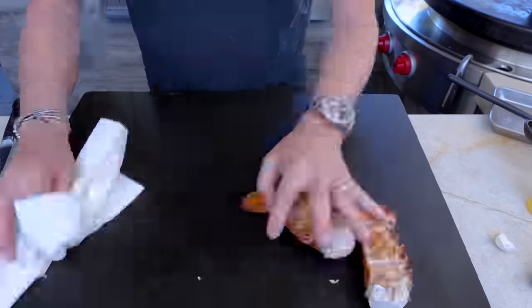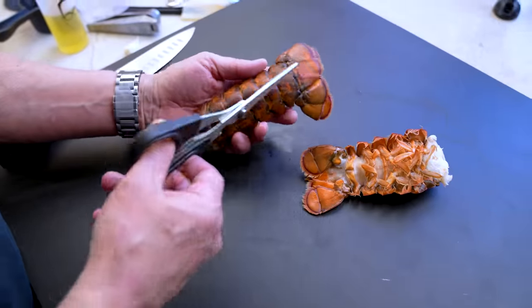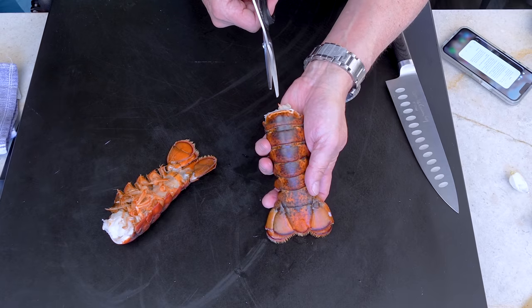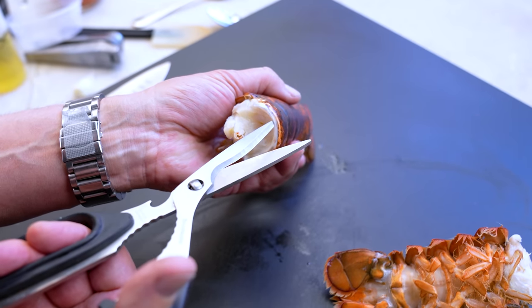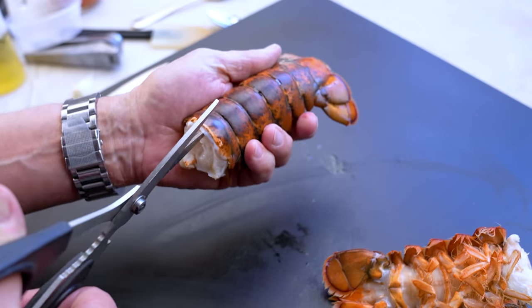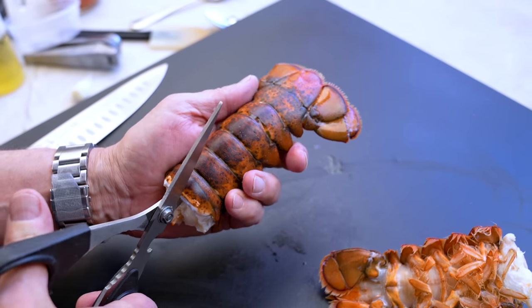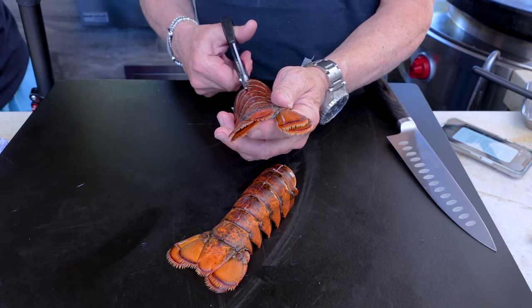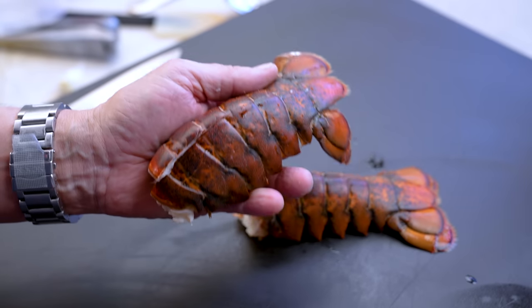But once you've got them like this, what we want to do is cut like that. So get a decent pair of scissors, kitchen shears, and take the end and just right under the shell. And then you're going to cut right up the middle. Up to the tail, do this on both, but not through the tail. Up to the tail, but not through.